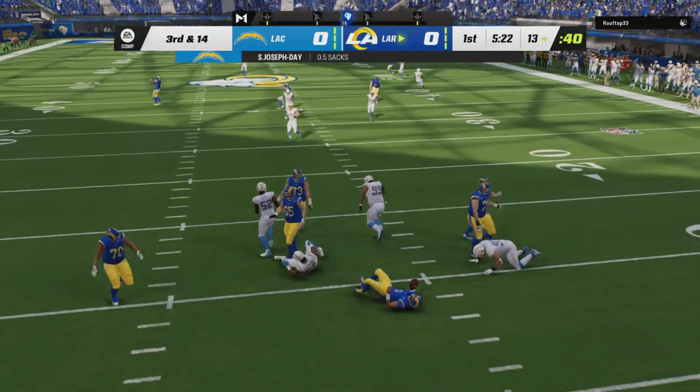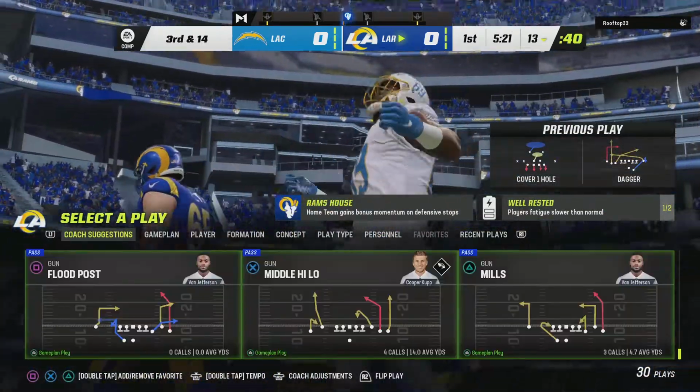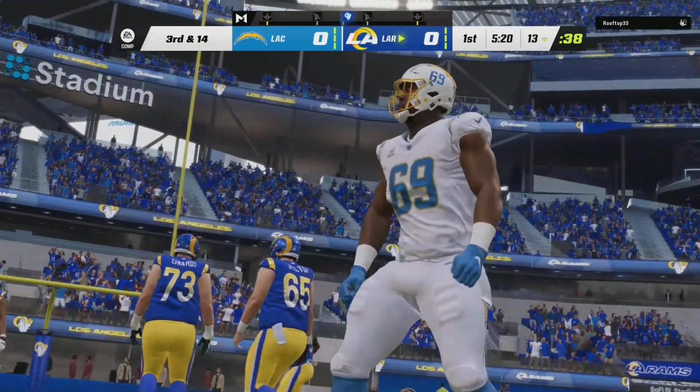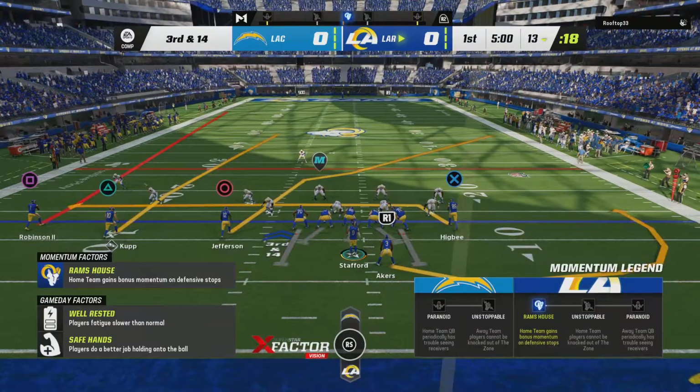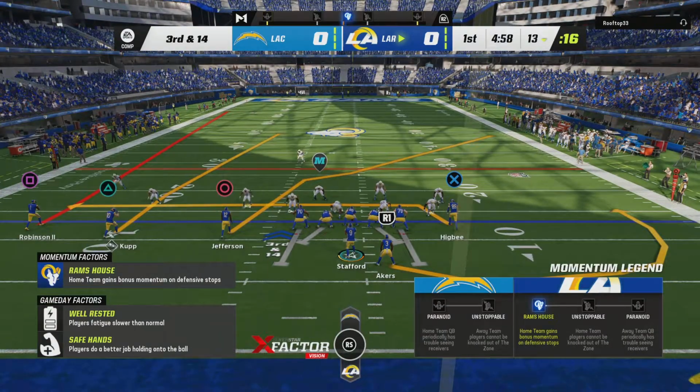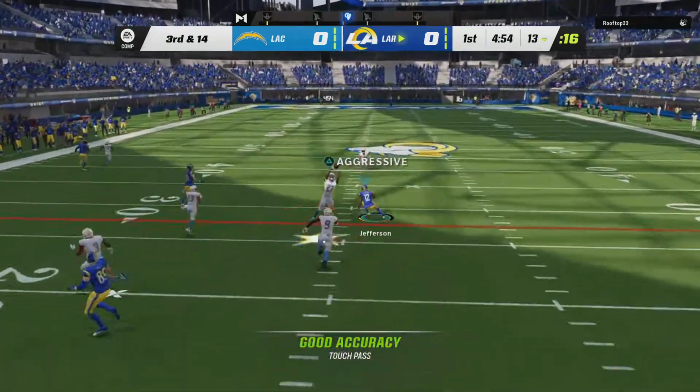Chargers able to get the pressure and bring him down. Multiple players combined for their team's first sack of the game. But just 2 plays in, and already their first sack defensively. Yeah, how about that? That didn't take long, did it? And now they look at 3rd down.